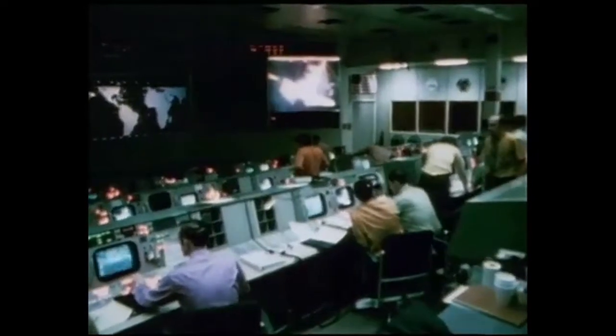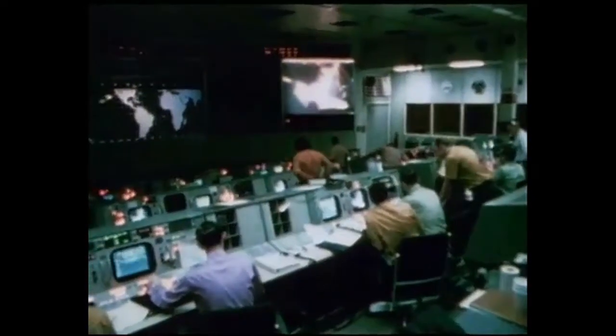We're unable to get a capture. Twice they tried. 3 times. Okay, Houston, I hit it pretty good and held 4 seconds on contact, and we did not latch. Roger. We're seeing it all on TV here. Well, we better back off here and think about this one, Houston.